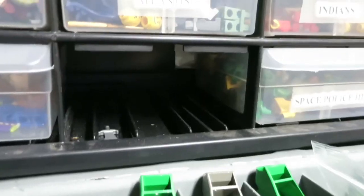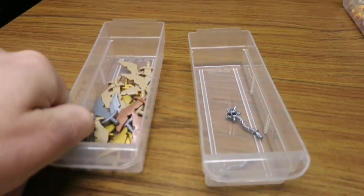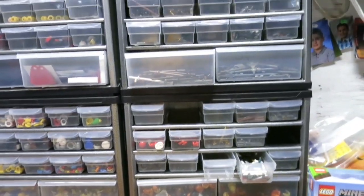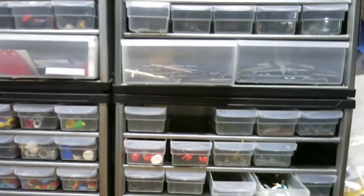It's got a bunch of stuff. I have to still get through all this. So this space had a bunch of swords in it. In this bin, I dumped them all out, and we are sorting them. I'm going to be adding 2 more sorted drawers to this section here. I need to add some more up here someday.